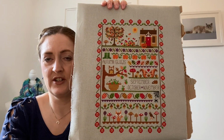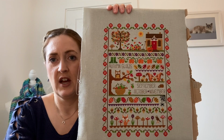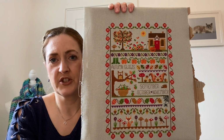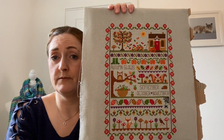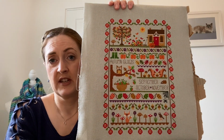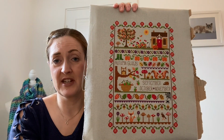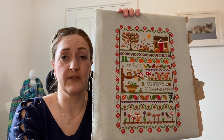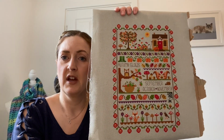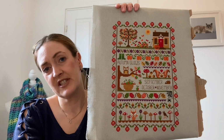This is stitched on 28 count sage even weave from Zweigart, 2/1, with the called for DMC, which is absolutely lovely, and I'm thrilled with it. I am doing the whole series of these. This is the first one I've finished. I have got another one in my WIPs, and then I've got 2 more to start, but I've not decided how I'm going to finish this.